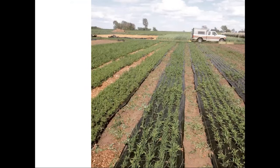And so I realized over the course of that season that what I didn't like about the landscape fabric was it forced you to do hand weeding. And if you got into a situation like this, you had no other recourse except to hand weed. There was no way I could mechanically control these weeds.